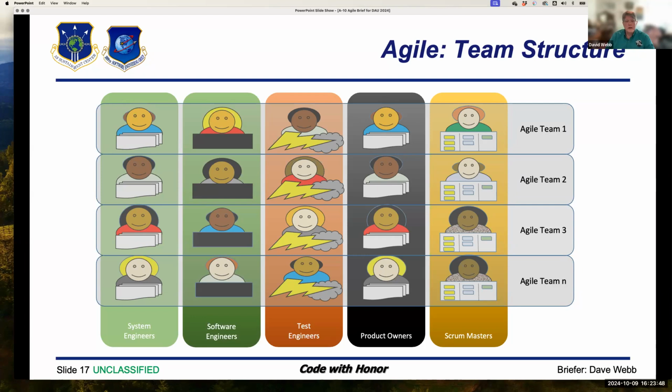Scrum Masters also have a difficult job, but we were not able to multiply product owners. We don't have one product owner working for multiple teams. It's one-to-one. But with Scrum Masters, we were able to get them to handle a couple of teams sometimes to get that to work. So back up to the previous slide.